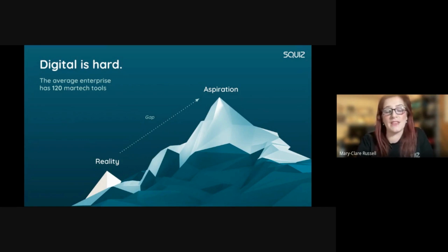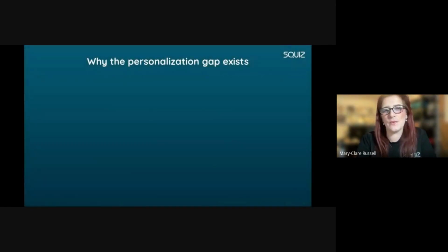One of the reasons why there is an aspiration gap is because a lot of the tech out there is built for retail and e-commerce use cases that are not you. This audience has a much more complex organizational structure. It's service-driven and has lean teams and budgets. If we look at personalization, it's no different.